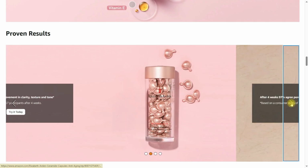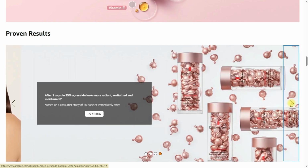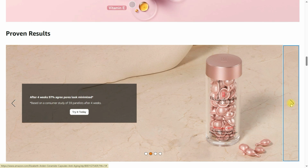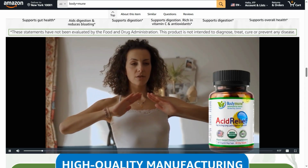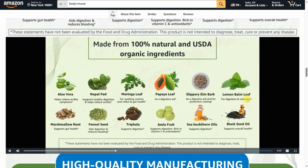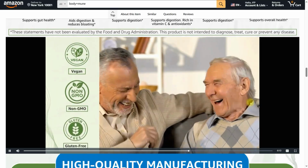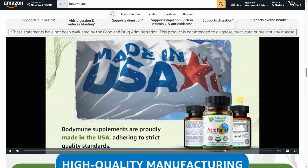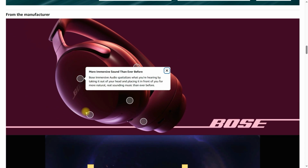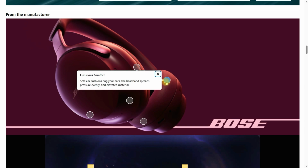Image carousels like this one are great for keeping shoppers engaged. You can choose any style of image carousel. Use it to highlight your product benefits, show trust badges, or include infographic style visuals. Another big advantage of Premium A Plus content is that you can add videos. Videos are more engaging than images. You can show how the product looks and works in real life. This helps shoppers understand your product better and get a clear idea before buying. Premium A Plus content also allows you to add interactive hover hotspots. This lets shoppers hover over different parts of your product image and get quick details, which increases engagement.